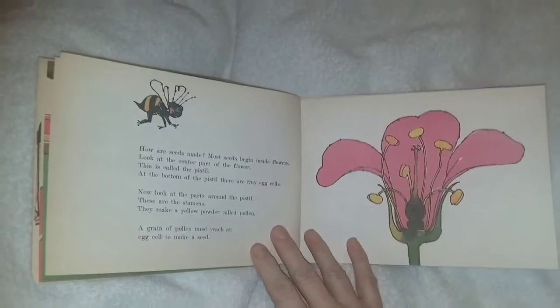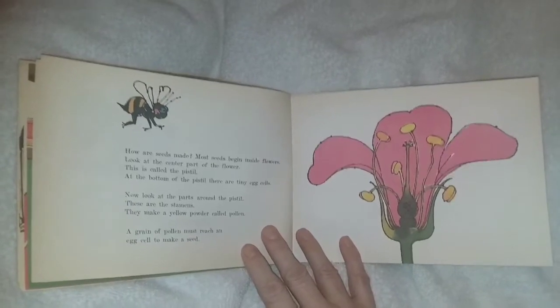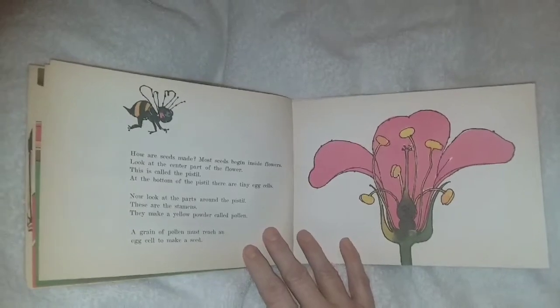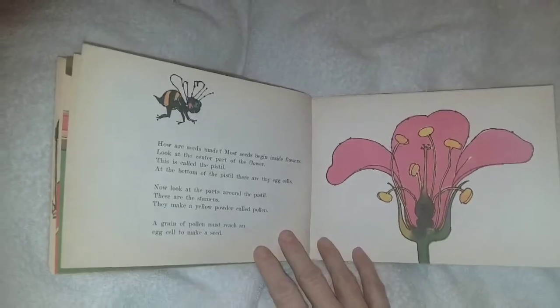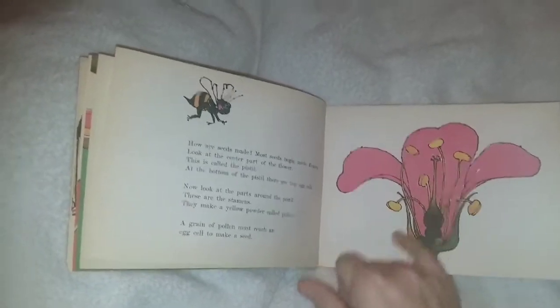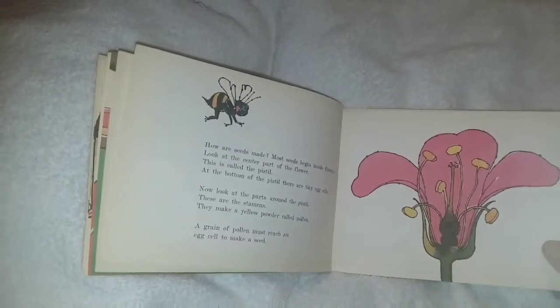How are seeds made? Most seeds begin inside flowers. Look at the center part of the flower. This is called the pistil. At the bottom of the pistil, there are tiny eggs. Now look at the parts around the pistils. These are called the stamens. They make a yellow powder called pollen. A grain of pollen must reach an egg cell to make a seed.